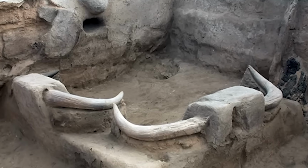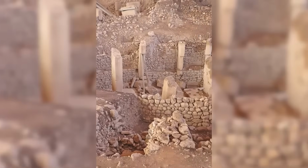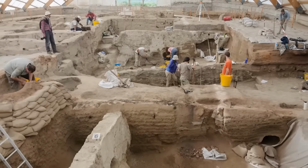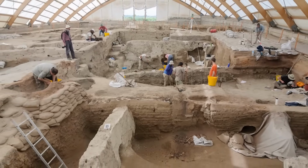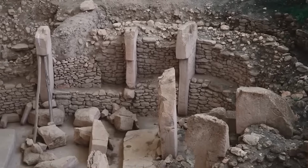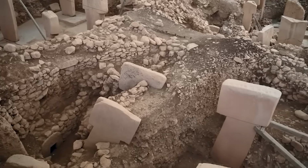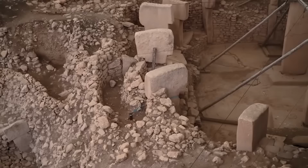Unlike Göbekli Tepe, which seems to have served exclusively ceremonial purposes with no signs of permanent settlements, Çatalhöyük was very much a lived-in community. This distinct difference underscores the varied aspects of Neolithic life, illustrating Göbekli Tepe as a center for ritual and gathering, while Çatalhöyük represents aspects of domestic life and urban organization.